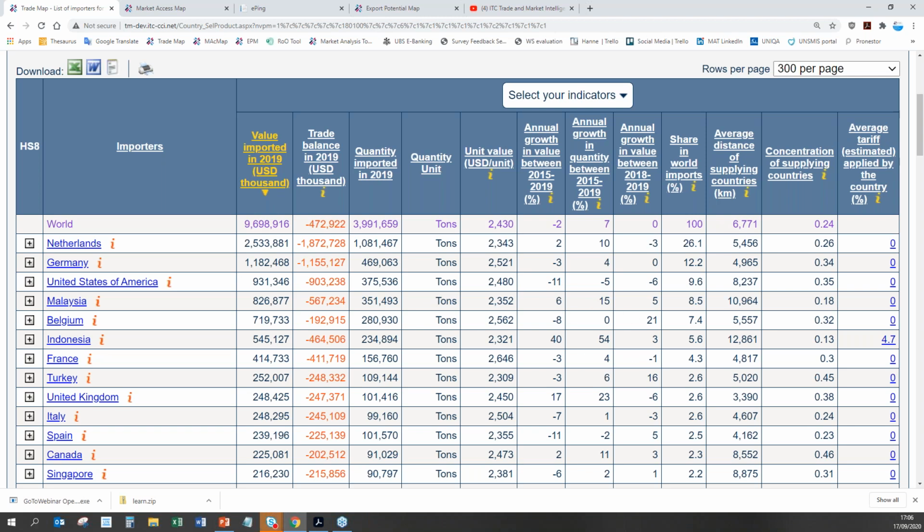Okay, so I continue to the next column, which is the share in the world's imports. You see that the Netherlands, Germany, and the United States of America all have significant market share, but so do other countries such as Malaysia and Belgium. So basically, share in the world's imports is the share of the value expressed in percentage.